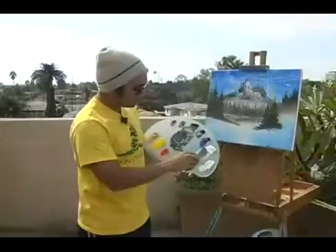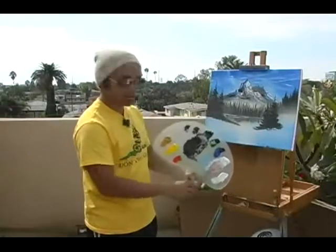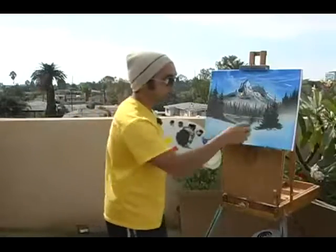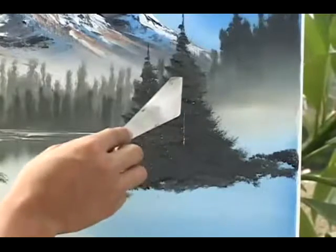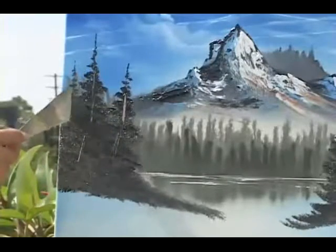So take the big knife, just take some of this color from before, the white and this dark sienna. I'm just going to pull it flat, cut across. We're going to come up in here and we're going to show the indication of some tree trunks. Just touch it. Just touch. There you go. There you go. Maybe some in the background right here.